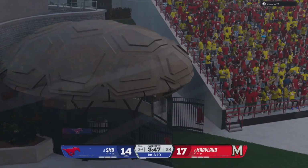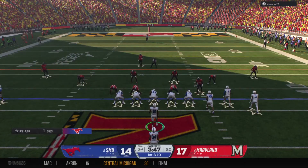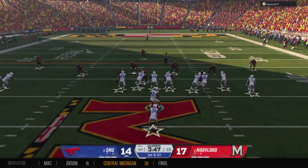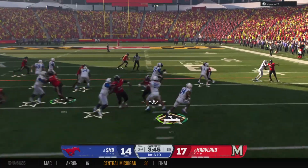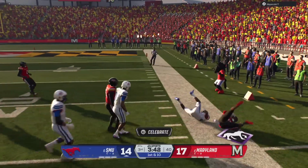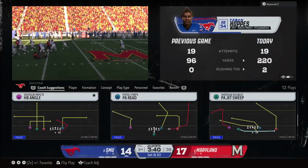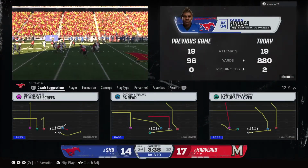Outstanding blocking on the left side of that offensive line. That's really what opened up this play. They did their job, and you can see the results. You burst open and get a big gain on the ground. If I were them, I'd keep going to that side and see how much more success they can have. They finally stop him. It's a huge gain down to the 23.